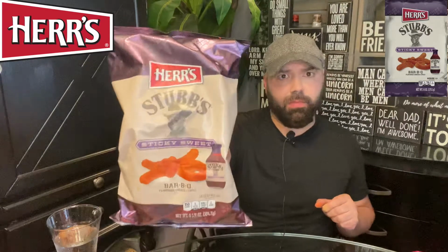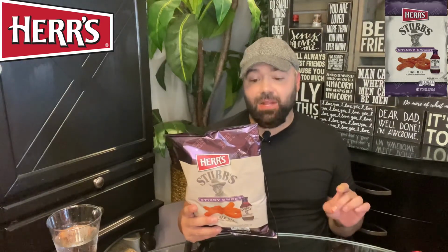Then we have this one, which is not the sweet heat, but another one, the sticky sweet flavor of the same brand of Stubbs barbecue sauce. And this one is also, the serving size is 15 curls, and the calories are 150, and the sodium is 320.